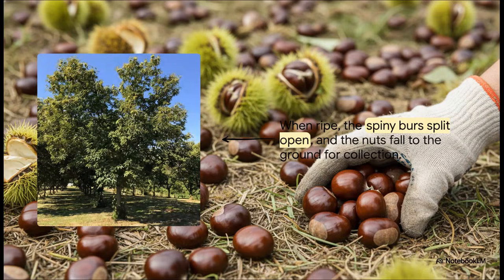Now, the chestnut harvest, oh, it's so much simpler. No flooding, no egg beaters. When the nuts are ripe, that spiky outer shell, it's called a burr, it just splits open and the nuts fall right to the ground. All you have to do is go and collect them. Gravity does most of the heavy lifting for you.